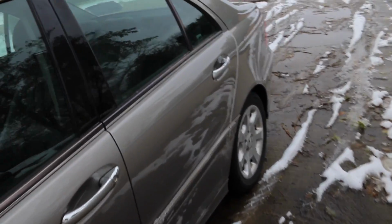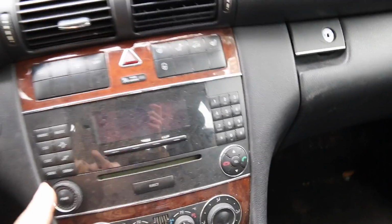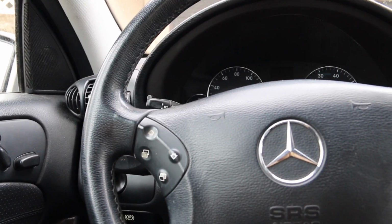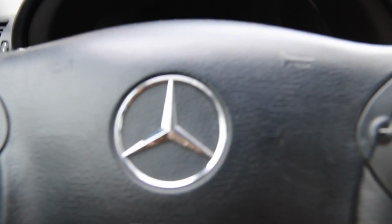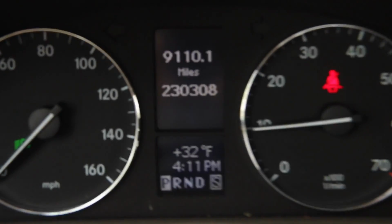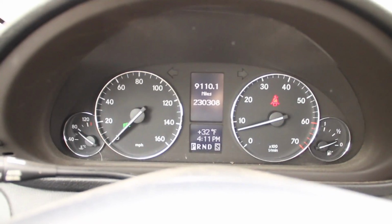So yeah, I wanted something cheap to get around to the farm. Got leather heated seats, auto headlights, sunroof that works, 6 CD changer in there. It works, everything works, radio works, heated seats work. It's got shifters. I'll fire it up for you here. Just check the oil. It needs to be changed, and it shows that it's a quart low, but the valve covers are leaking too, so. Yeah, there's the miles, I'm not kidding. 230,308 miles. So, yeah, it's got heated seats, there's your power seats.